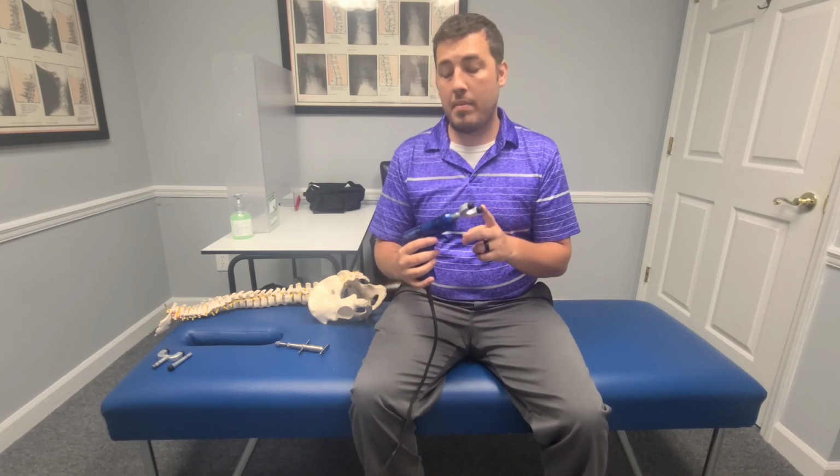Both instruments are used in a variety of ways and for a variety of reasons. If you are someone that is nervous about getting a chiropractic adjustment for the first time, or having your spine cracked or popped, ask your chiropractor about these instruments. They are gentle and pain-free.